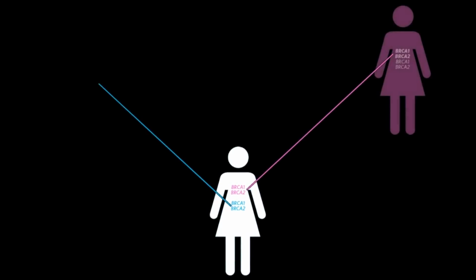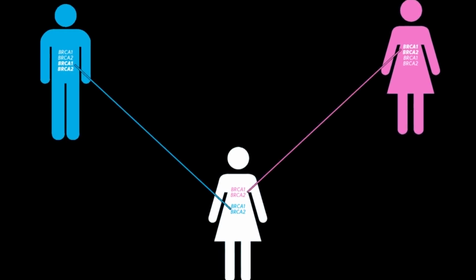Now these genes, everybody has them. Everybody actually has 2 copies of BRCA1 and 2 copies of BRCA2. We get 1 copy from our mother and 1 copy from our father. And so the question comes up, if everybody has these genes, then how do they contribute to cancer risk in some people and not everybody?